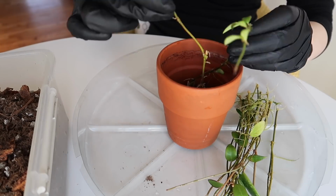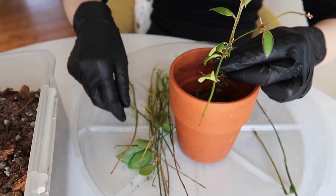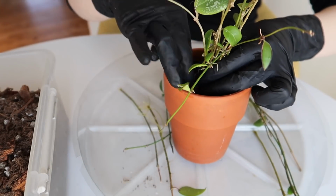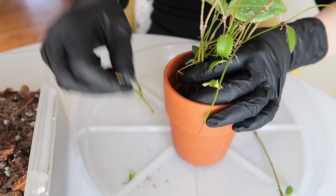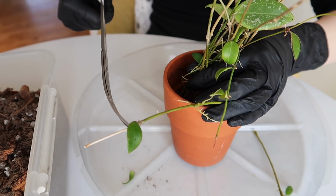I honestly have no expectation for these cuttings. I was just experimenting and having fun with it. I just thought it'd be really interesting to see if the cuttings with no leaves on them would do anything, and I'm excited to see what would happen to this pot of random cuttings from vine. So hopefully I'll give you guys an update sometime in the future.